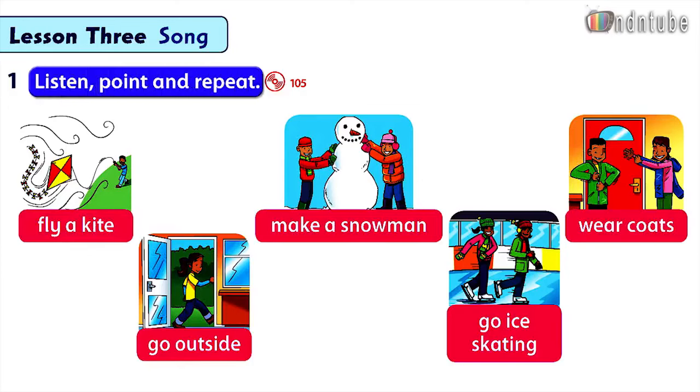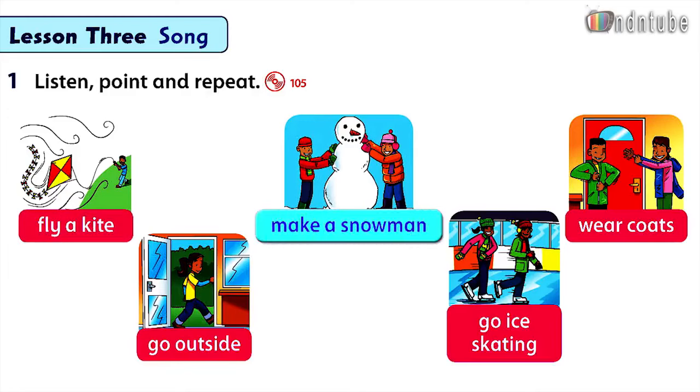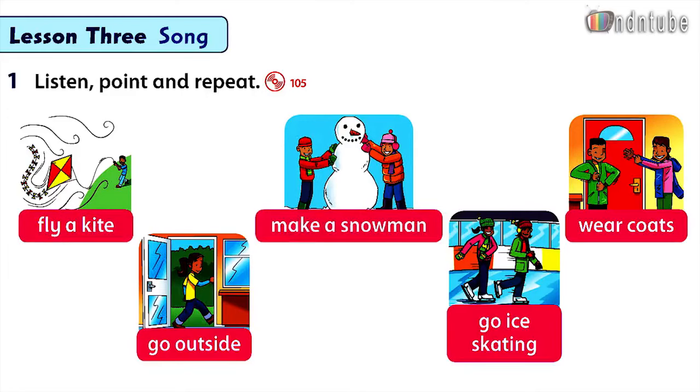Listen and repeat. Fly a kite. Make a snowman. Wear coats. Go outside. Go ice skating.